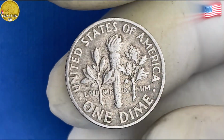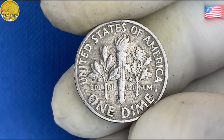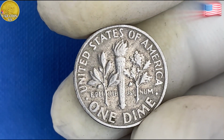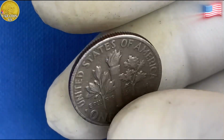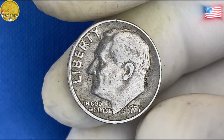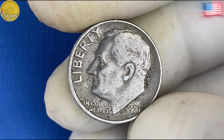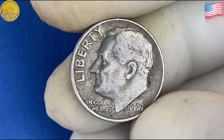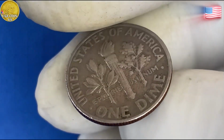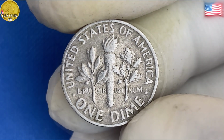So, you might be wondering, just how much could a 1977 Roosevelt dime be worth? Well, the answer depends on the coin's condition and any unique characteristics it might possess. A typical 1977 Roosevelt dime found in circulation may only be worth a few cents above its face value. However, when you're talking about a mint state coin or one in perfect condition, the price can dramatically increase. For a coin in uncirculated, gem quality condition, the price can be substantial. In fact, some collectors have paid as much as $92,000 for a pristine 1977 Roosevelt dime.